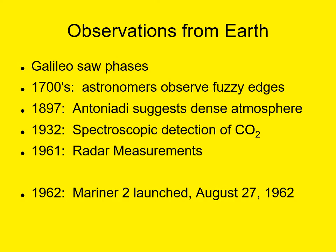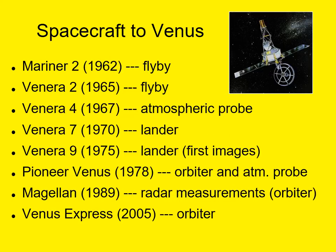Mariner 2, one of our first spacecraft launched by the United States in 1962, was an interplanetary spacecraft and flew across the solar system and flew past Venus. It did not go into orbit around it and had very, very crude instruments on board, but it did fly past Venus. Mariner 2 was the first one to fly by.